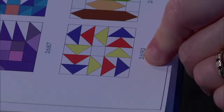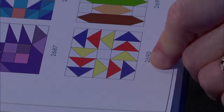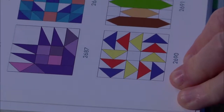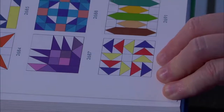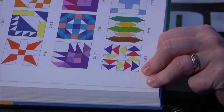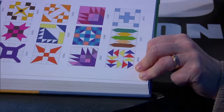And that's a neat one to use for... That's different. And see how the red, white, and blue, you could use that for Quilts of Valor. Oh, yeah. And that's just called Flying Geese. So the geese are flying around, as opposed to crossing towards the middle.